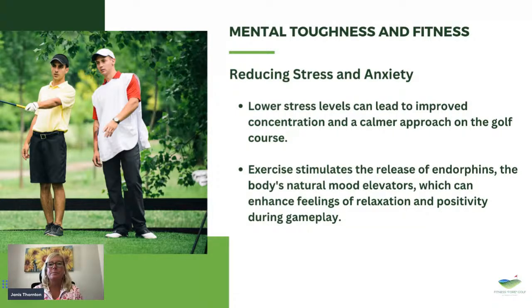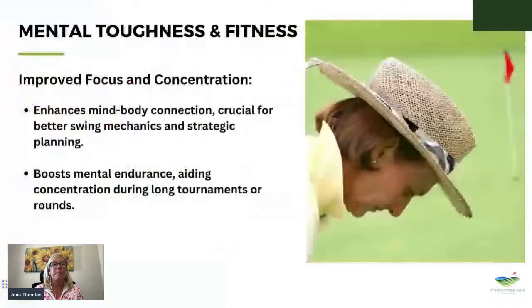We all know exercise stimulates the release of endorphins, and obviously, these are our body's natural mood elevators. And so you can enhance the feelings of relaxation and positivity during your gameplay, because we want to be very positive during that round of golf. Now, fitness also helps improve focus and concentration.